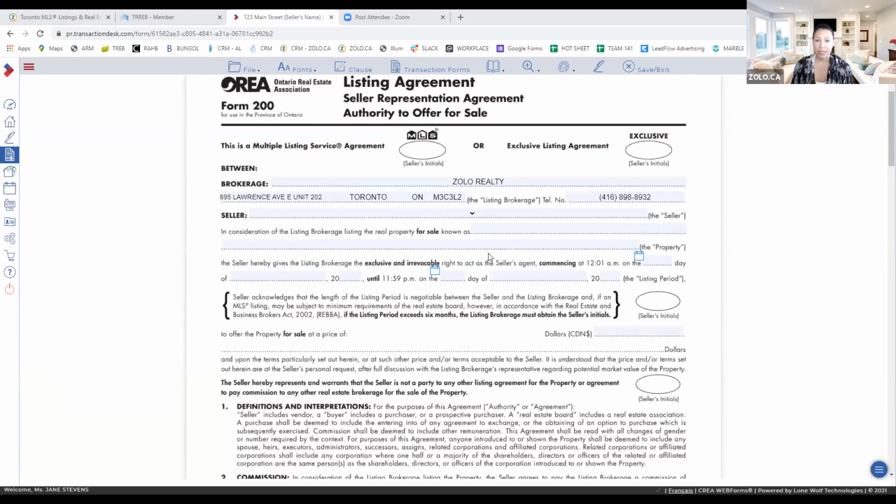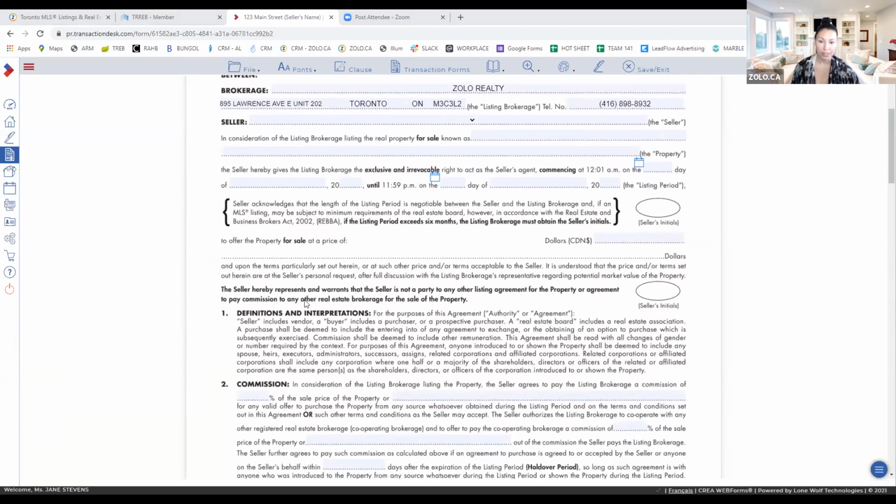Yeah, so you can have them initial the two circles up at the top. They're also going to be initialing the second circle here where it says that they're not already a party to another listing agreement. Of course, you want to make sure that you're the only listing agent working with them, so you would have them initial this second circle. This first circle here is only if the term is for longer than 6 months. I mean, hopefully you get the listing for a period of 6 months. If it's longer than that, then have them initial this circle. But especially in this market, I don't think it'll take you 6 months to sell a property.